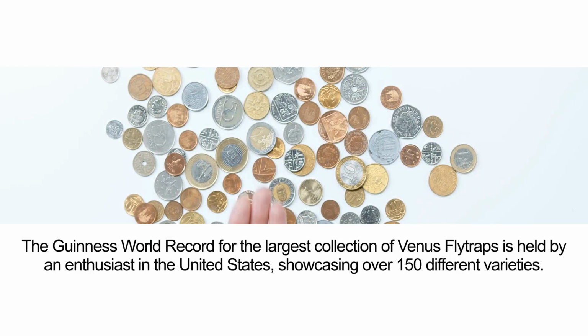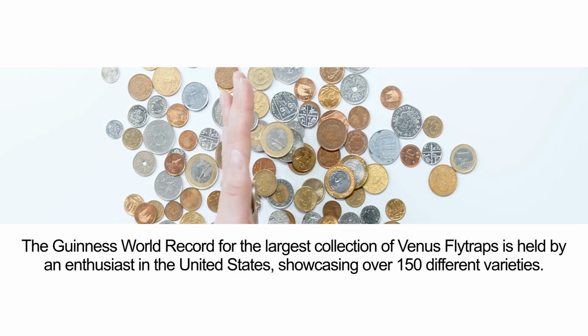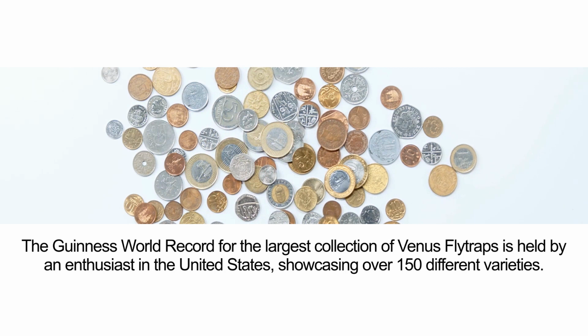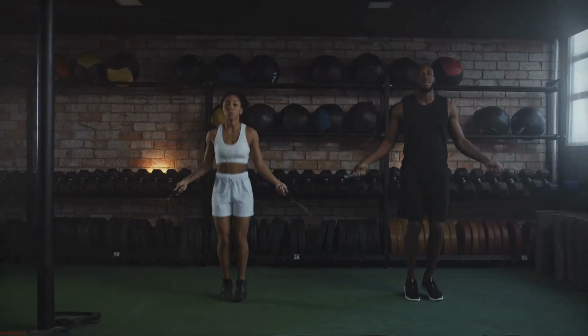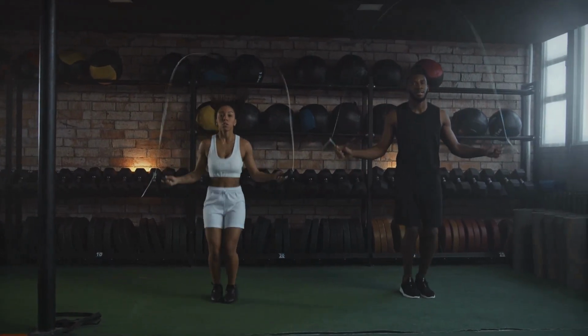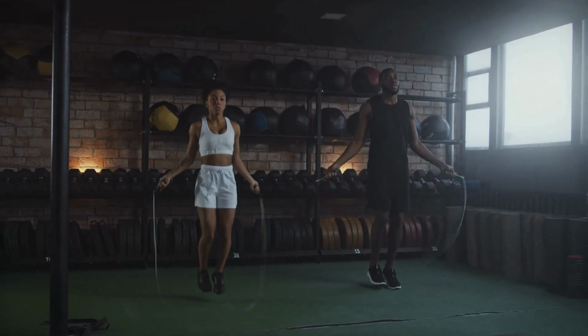The Guinness World Record for the largest collection of Venus flytraps is held by an enthusiast in the United States, showcasing over 150 different varieties. A fascinating adaptation, the Venus flytrap can adjust its trapping strategy based on how often it has successfully captured prey, optimizing its energy use.